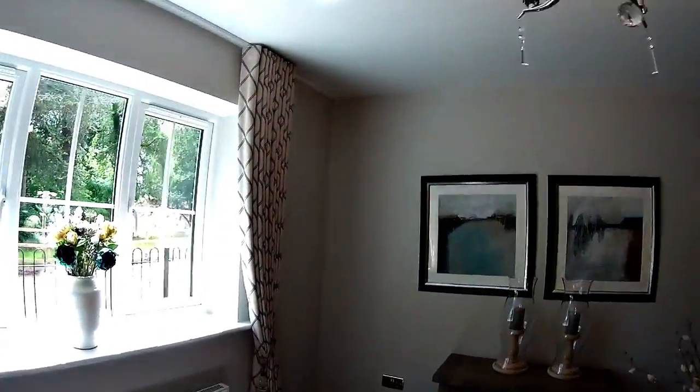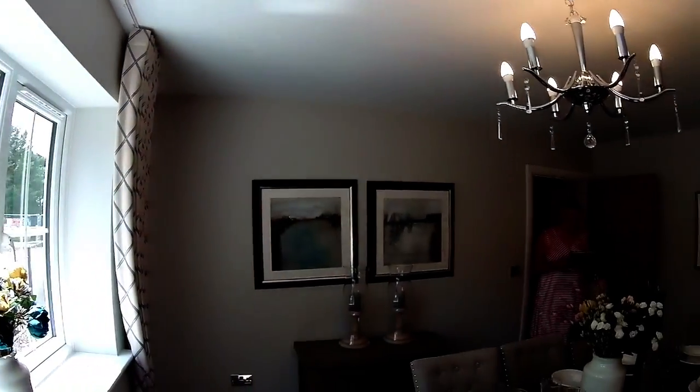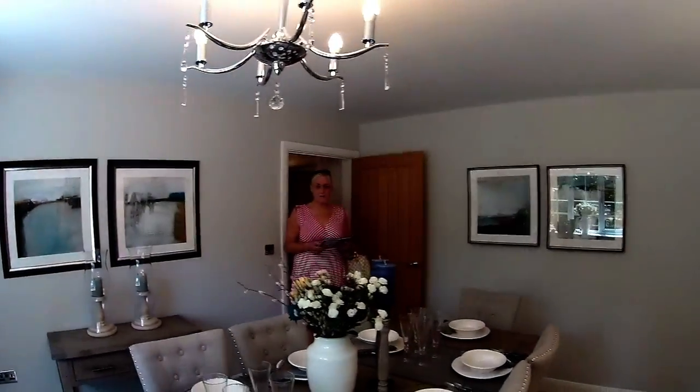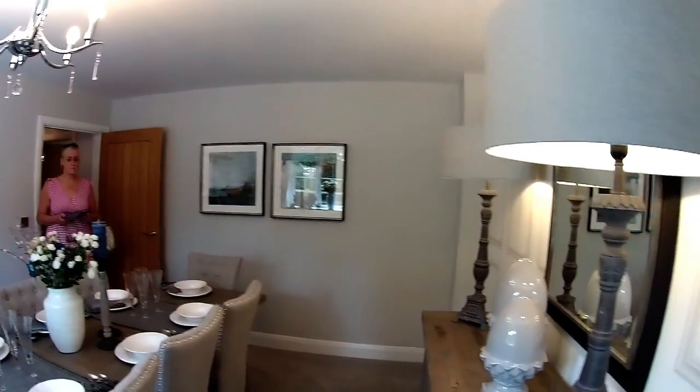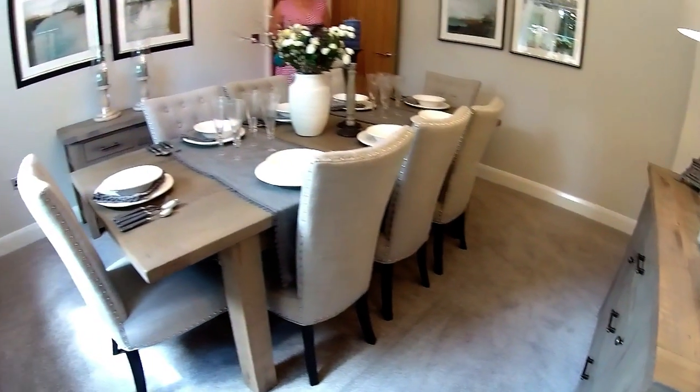Beautiful, absolutely beautiful. It's elegant, big window as well. Right, dimensions for in here, 3.9 metres by 3.6 metres. What a gorgeous dining room. So they've got 8 chairs around this table.